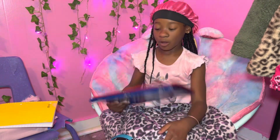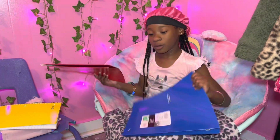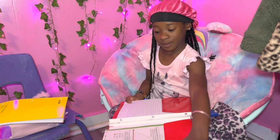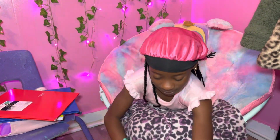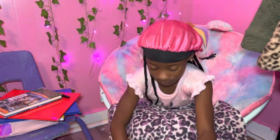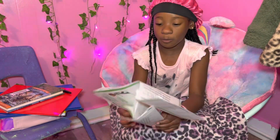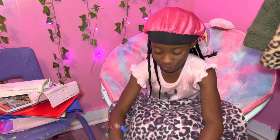Some folders where my homework goes. This is the keep homework thing, and this is what I'm supposed to do. And my folders. And books that we pick out and stuff. And math papers that help me with my homework. They're a little wrinkled because my big folder be smushing everything.